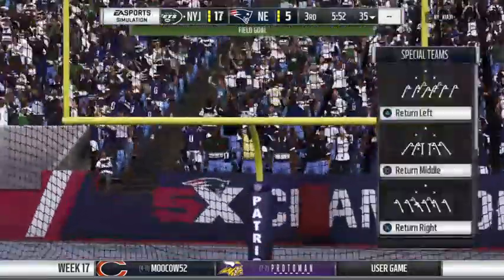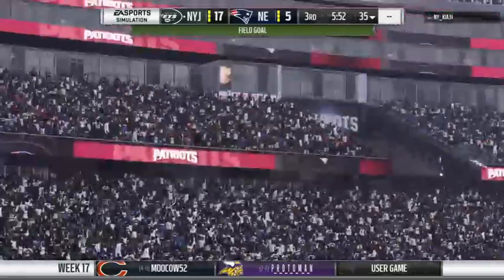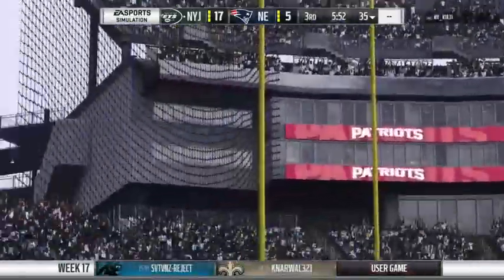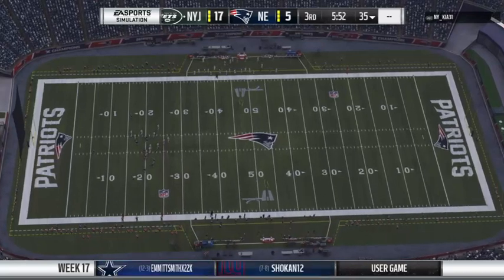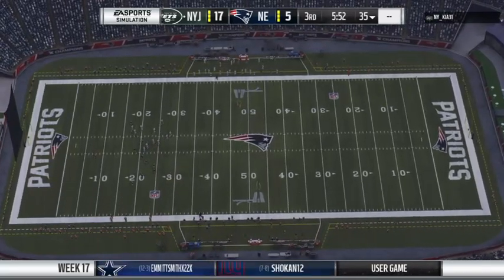And Santos able to put this one up and through. It's good. And that will give them a 12-point lead. So the drive stalls out inside the 15-yard line, but they do get 3.